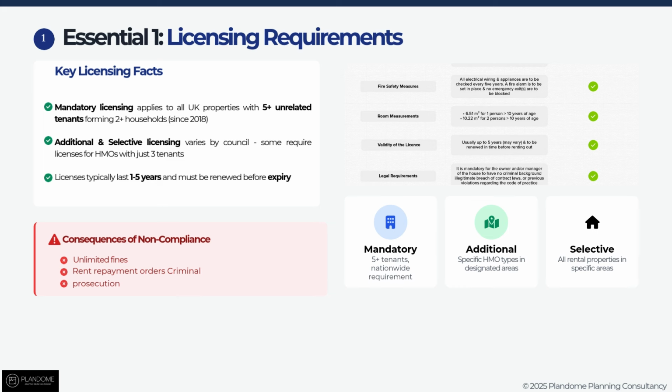The first and most fundamental legal requirement is proper licensing. Since 2018, mandatory licensing applies to all UK properties with 5 or more unrelated tenants forming 2 or more households, regardless of the number of stories. But here's what trips up many landlords.